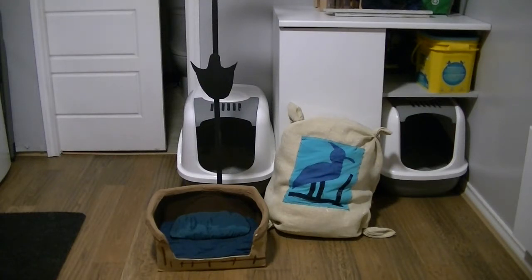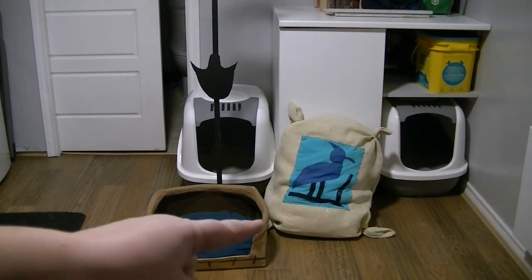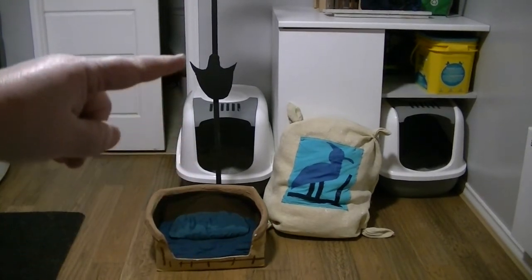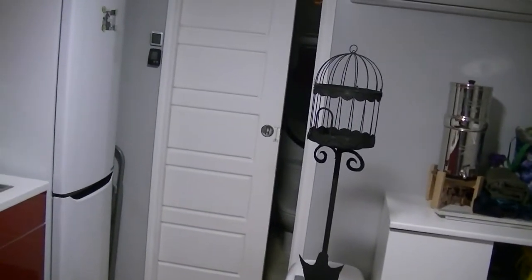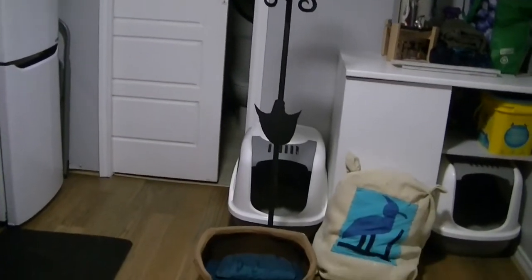So I made all these accessories you're looking at. This is one of the animal beds in her cottage. This is like a bag of bird feed. And this here is an actual bird house thing for the birds in her show.